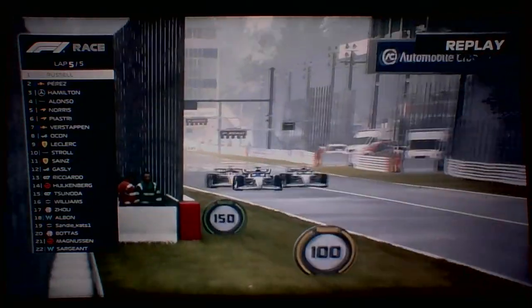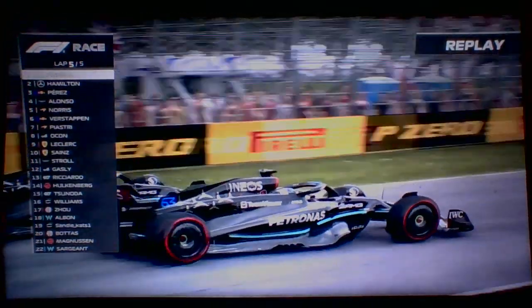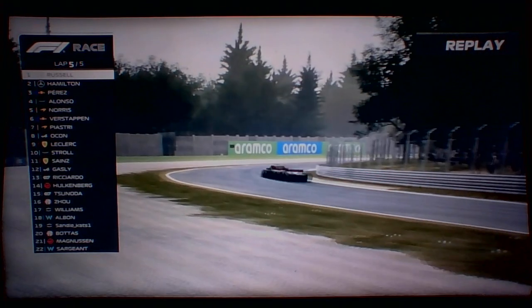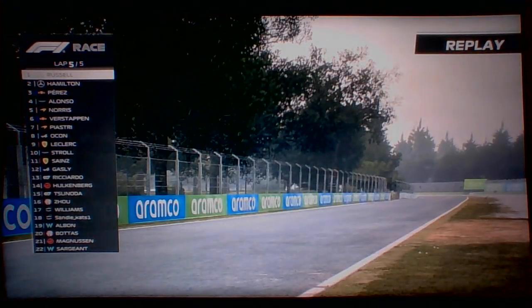And Russell takes the pass on the last lap of the Monza Grand Prix. It's the last lap of the Italian Grand Prix. It's about teammates battling for positions. Russell in first, Hamilton switching with Russell. It's a battle between two Mercedes, and both teammates.